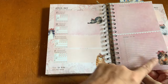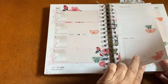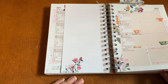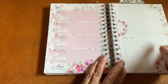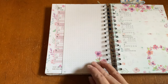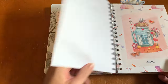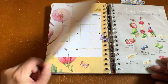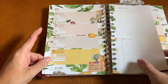Oh, look, Penelope. Look at the kitty cats. Oh my gosh, they're adorable. Oh my goodness. How gorgeous is that? I just love how that flows. It's like a double page layout. It's just gorgeous. And these are single sheets in between. Absolutely gorgeous. Pure eye candy. Art makes me smile. Just gorgeous.